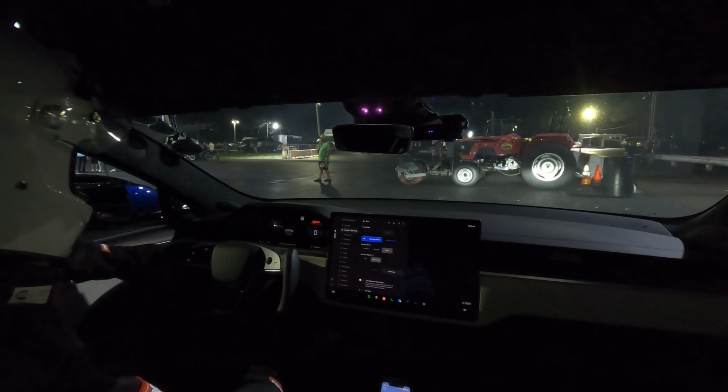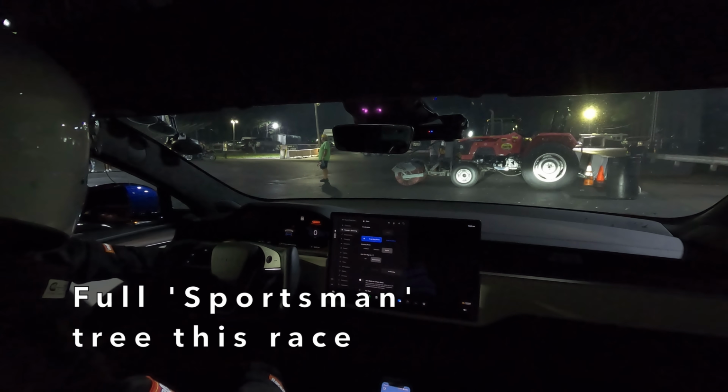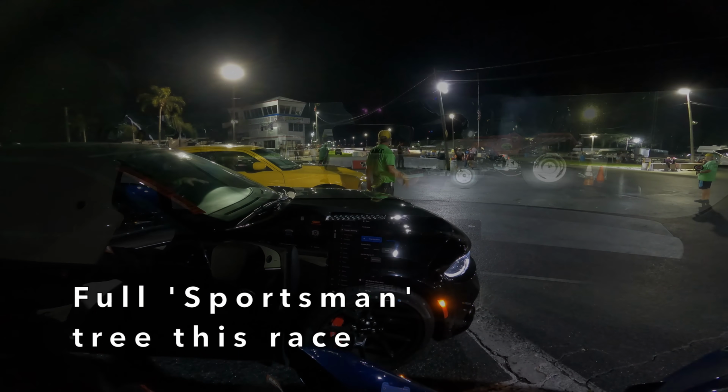Sticky Mickeys. All right, our last run of the night is the Redeye Charger. He recently dynoed it at 1050 horsepower, and he's lighter than us, so he's got the potential to beat us, but he's been having his challenges with his tune tonight. This will be a full tree, a Sportsman.